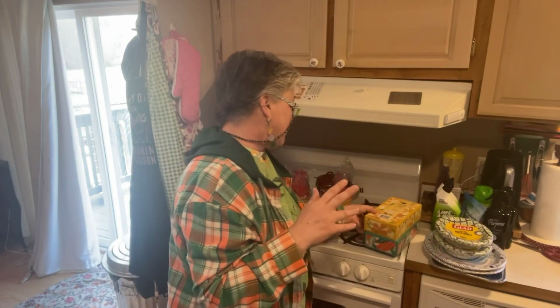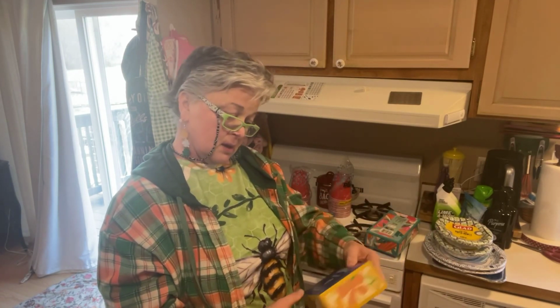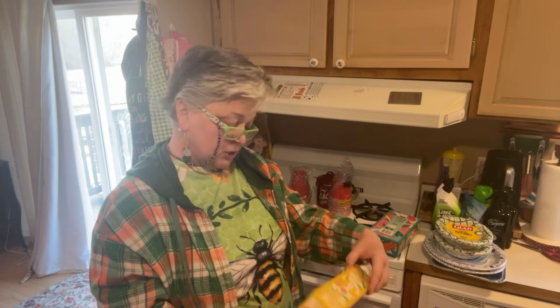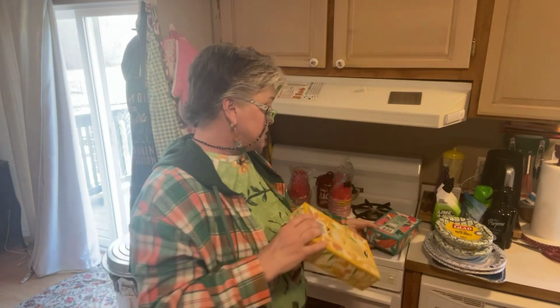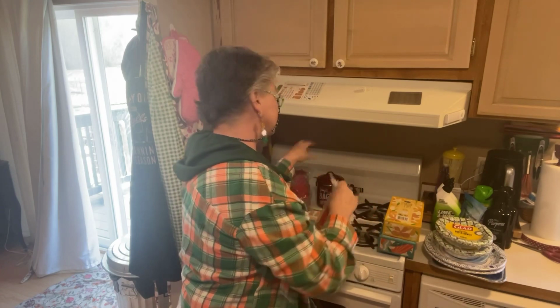Then these tissues, I know I only get 72, but they were a dollar, so I just went ahead and grabbed up two. And remember, today was the day to use our $5 off. You have to spend 25 and then you get five off, so I only spent like $21.